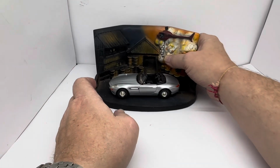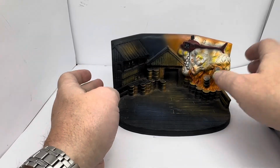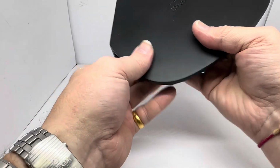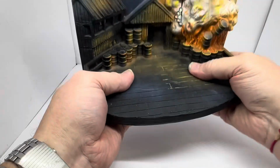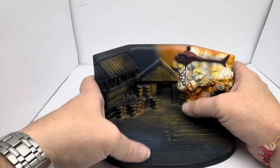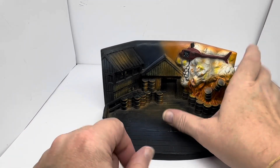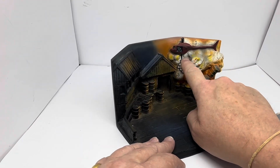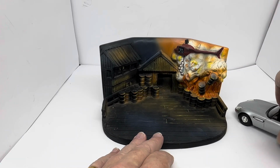Right. Now we've got the model and the diorama. I'm just going to remove the model first of all, because I want to look at the diorama first. Now this diorama, it is really heavy. What does it say on the bottom there? So it's got the Corgi logo on the bottom. I don't know what it's made out of, but it is really heavy. It's like it's made out of a brick. But there we are. Anyway, so this is that factory, the Caviar factory, as it appeared in the movie. And there you can see the helicopter above there with the blades spinning down, setting fire to the barrels, and then they're in hot pursuit of Bond.